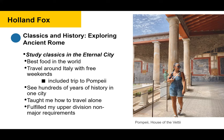So the picture on the right, that's Pompeii. But you have three other weekends, or technically two, I can't remember, two or three free weekends. So I actually traveled to Florence, and I knew friends who traveled to Venice. So it was an amazing opportunity. The professor leading the trip recommended not leaving Italy because of problems getting back. But Italy is a beautiful country, and there's a lot to do within that.